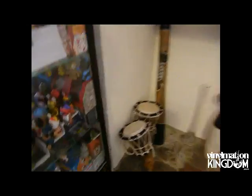And just over here, as you can see, down here we also have some Halloween figures. So there we go, that's my collection as of February 2014.